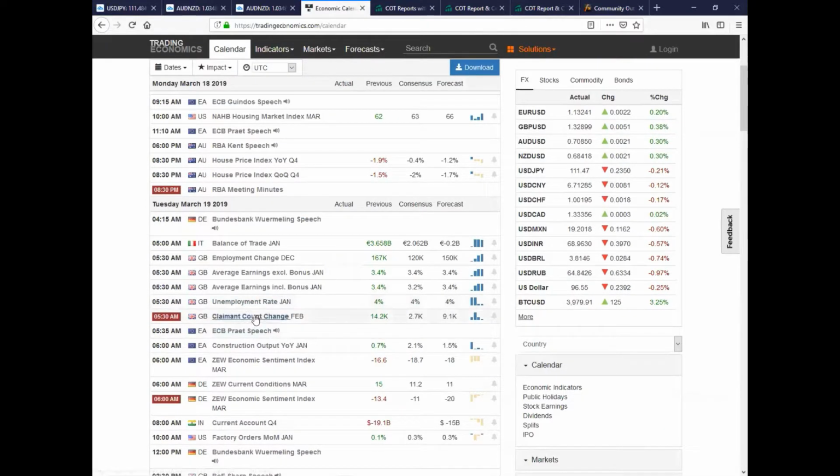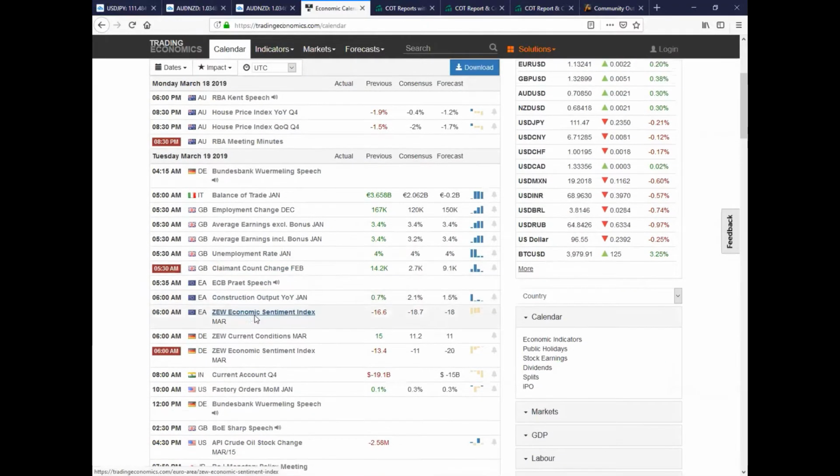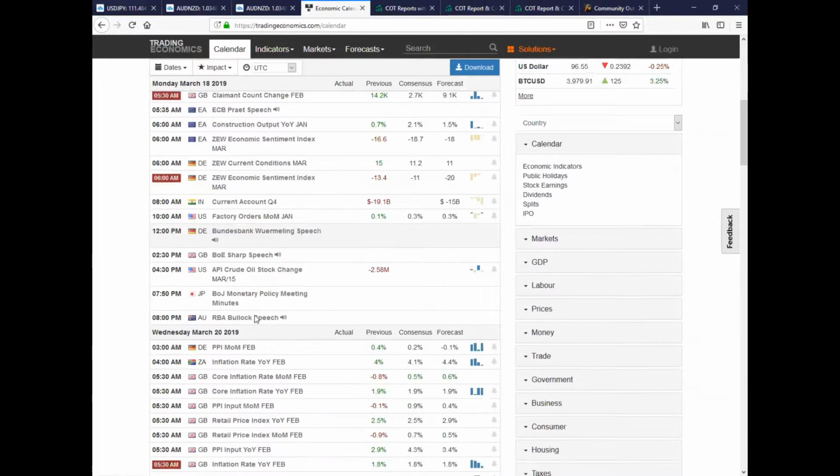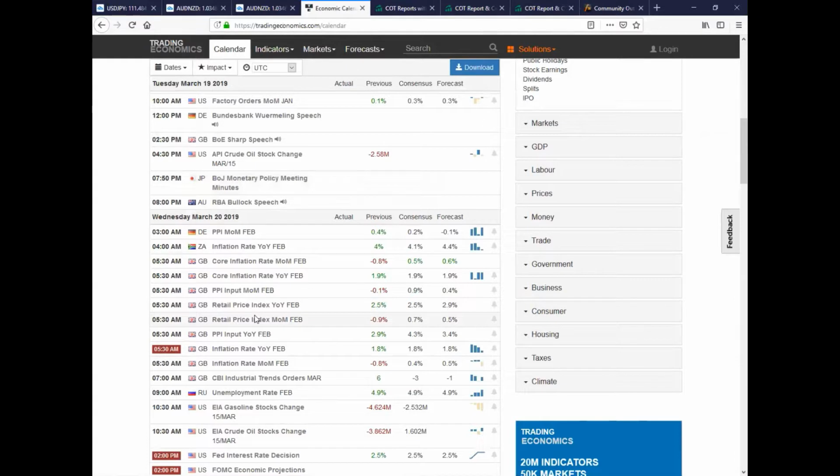We have that Great British Pound. I don't really want to put too strong words for any Great British Pound, Euro, or US dollar, or American fundamental news, because right now they're not going to make big waves. Except this inflation rate, I do want to keep an eye on Wednesday for.